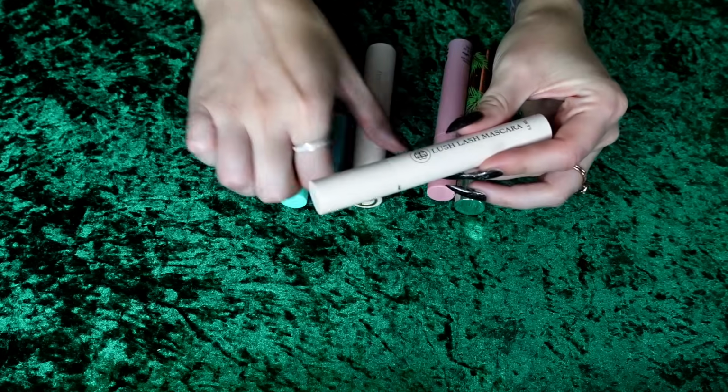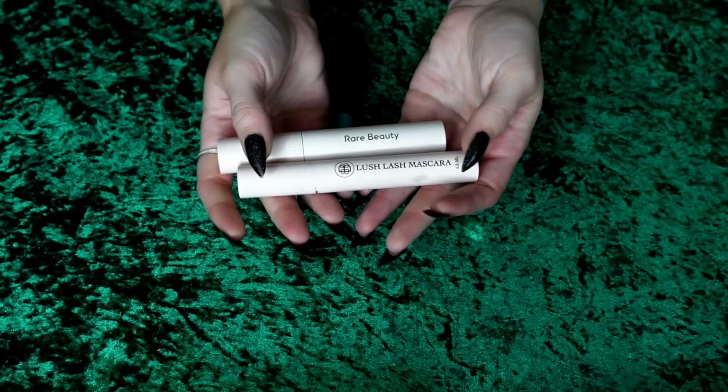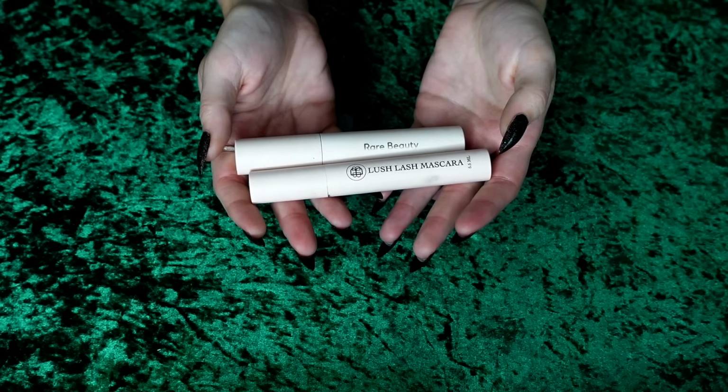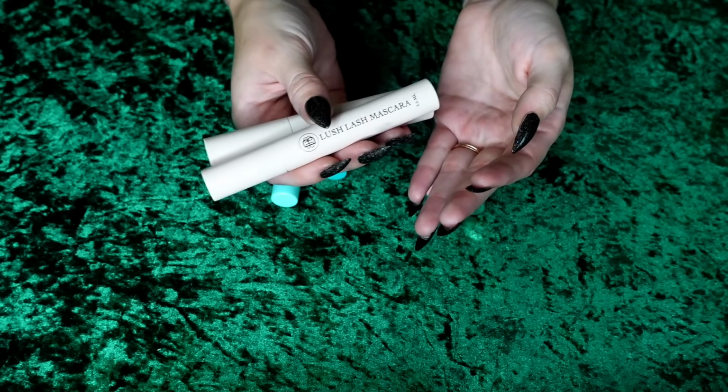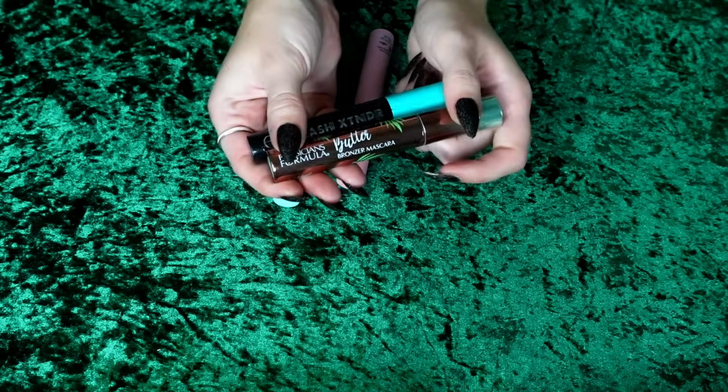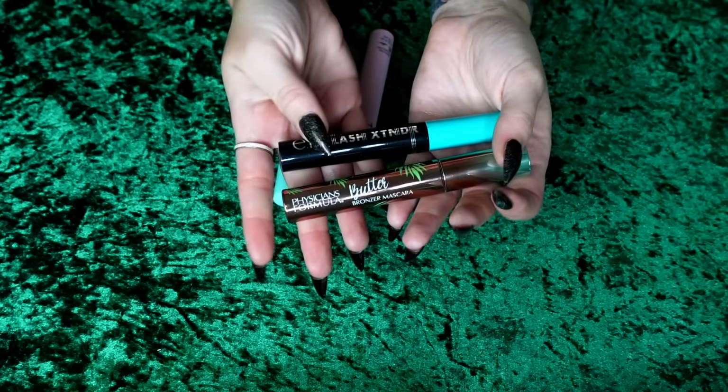Some of these are still pretty new, like the Rare Beauty one and the Bella Beauty Bar Lush Lash. The Bella Beauty Bar Lush Lash is one of my top favorites of all time. These I probably still have another month or 2 left in them, so I'll keep these. Same with these 2 brown mascaras. I actually really like these. I wasn't sure I'd be a brown mascara person.